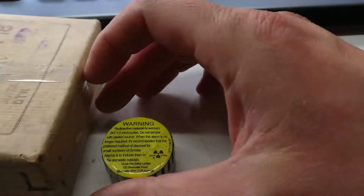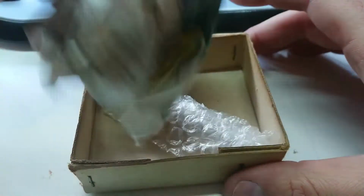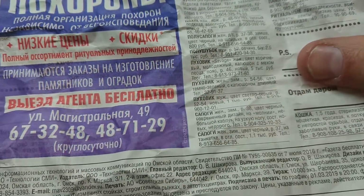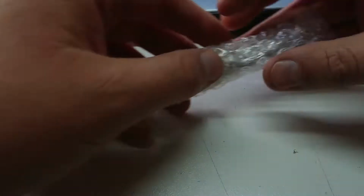Okay, a crucial part of this project has just arrived. This is supposedly an untested tube that I got at slightly cheaper prices. And we've got some Ukrainian classified ads. I'm going to have to get Google Translate on that. Anyway, here is our SBM20 tube that I'm going to be very gentle with.